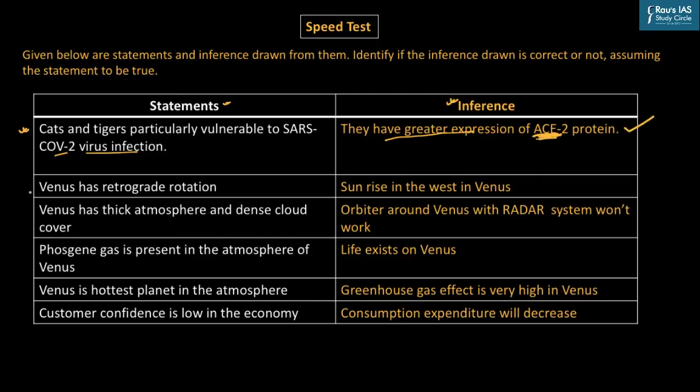The next statement is Venus has retrograde rotation. If Venus has retrograde rotation, it means it rotates east to west. The inference is that the sun rises in the west on Venus. Since it rotates east to west, then obviously the sun will rise in the west. This inference is also correct. Earth rotates west to east. So the sun rises in the east.